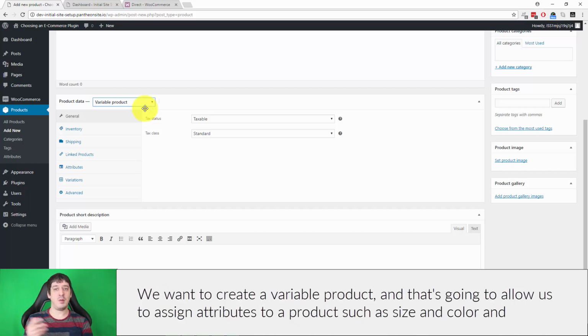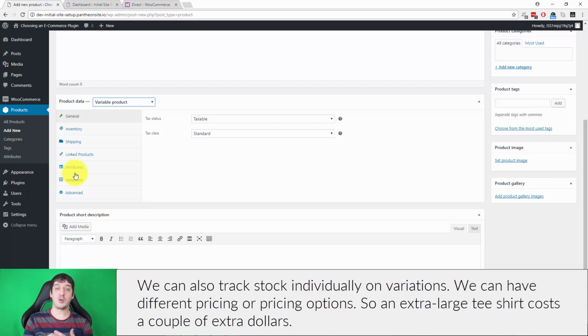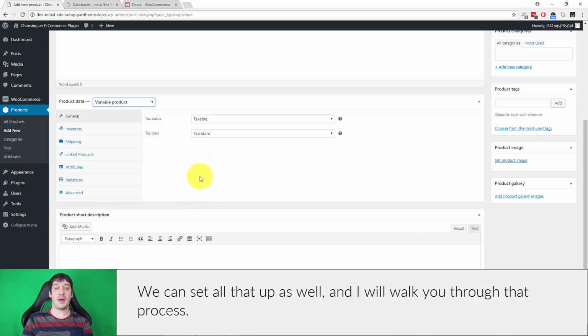We want to create a variable product, and that's going to allow us to assign attributes to a product such as size and color, and then create variations of that product based on every combination that we have available. We can also track stock individually on variations. We can have different pricing or pricing options. So if an extra large t-shirt costs a couple extra dollars, we can set all of that up as well, and I will walk you through that process.